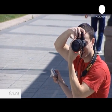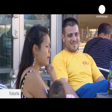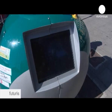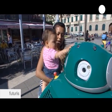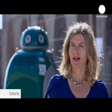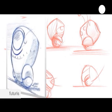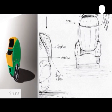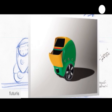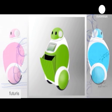Navigating around the city may be difficult, but drawing attention from its citizens is easy enough, at least for Dustcart. These curious and admiring glances are just as the designers intended. The first idea we had when we made a drawing of this robot was a bin with two wheels. That's because the idea was to quickly make it clear what the robot was meant for.